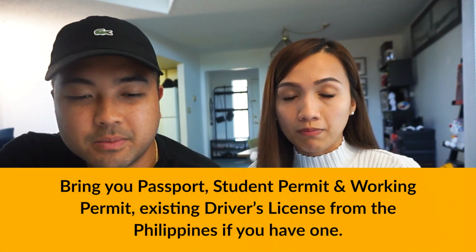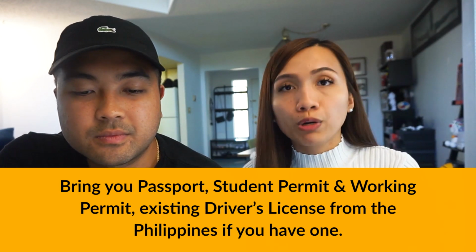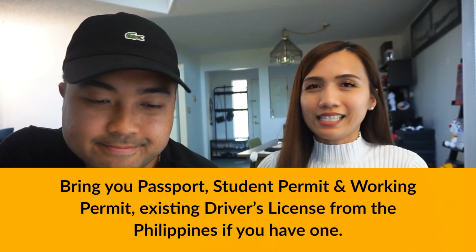And what do you need to bring? Of course, you have to bring an accepted identification card. Since you don't have a government-issued ID yet, you can bring your passport, your student permit and working permit. If you were a driver in the Philippines, you can bring your driver's license from the Philippines. It's still your identification card, just not issued by Canada.